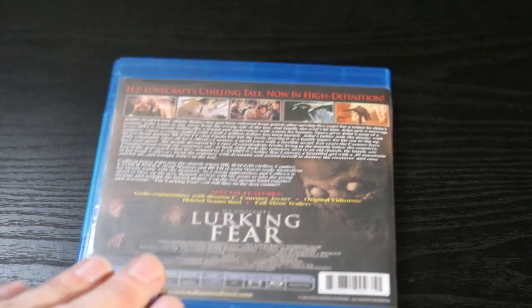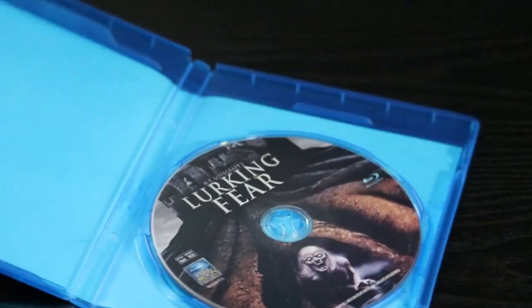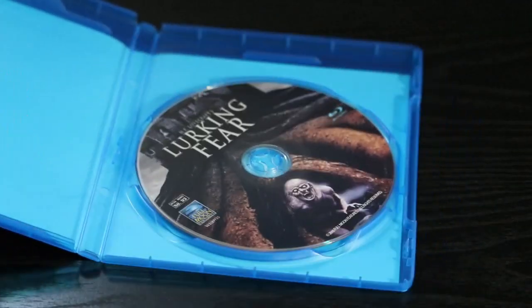Alright, so on the back there you got the picture of the creature a little bit more, Lurking Fear, Full Moon logo, always love to see that. Unfortunately, inside, it has a picture of the cover, which is cool, but nothing else going on. It does have all the Video Zone and all the stuff that was classic that used to be on the VHSs that I used to rent back in the day.